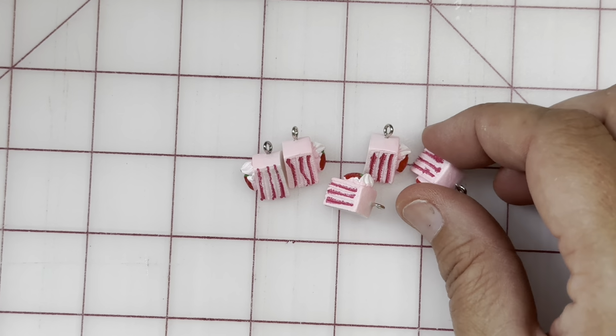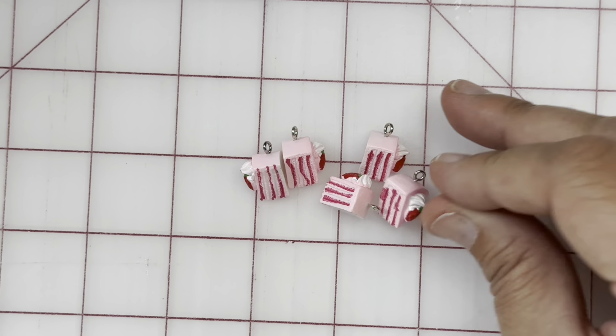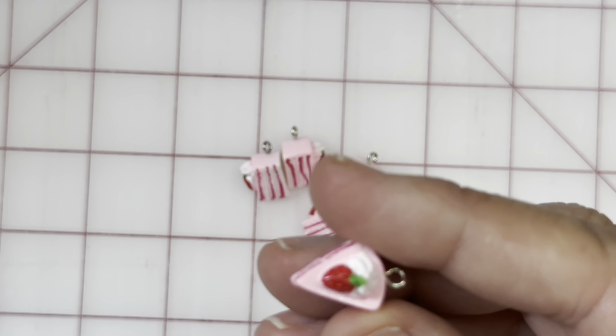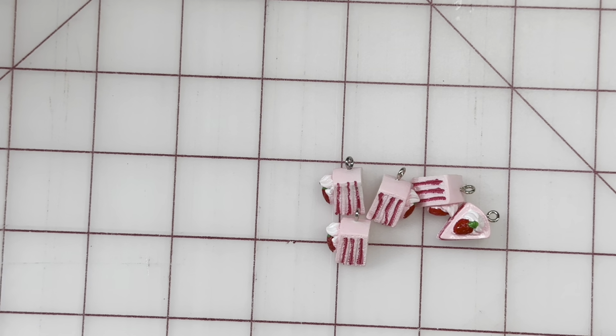So look at these. Oh my golly, these are so stinking cute. These little slices of cake, a little strawberry shortcake. Well, I don't think it's strawberry shortcake. It's just strawberry cake. It's so adorable. Anyway, I digress. I'm really getting off on that one. These were $1.79 for 5. So the prices are all kind of all over the place. It probably has to do with the amount of painting that has to go into them, or I don't know. But I think those are really adorable.